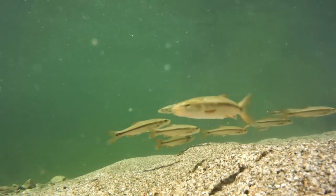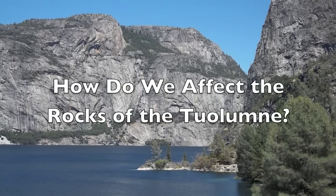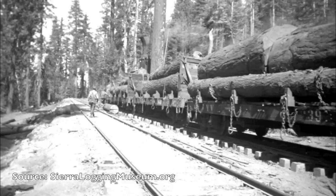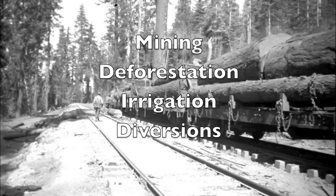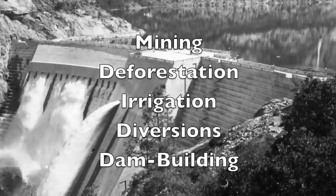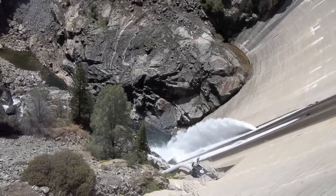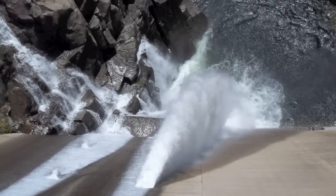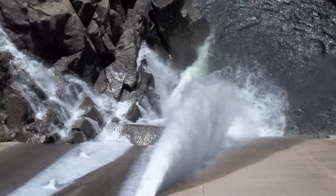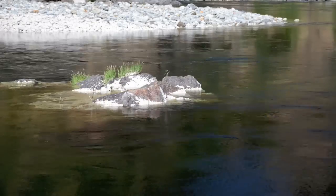How do we affect the rocks of the Tuolumne? After a century and a half of mining, deforestation, irrigation, diversions, dam building, and other land uses, nearly every region of the Tuolumne watershed has been drastically impacted by human activities. The construction of large dams has decreased sediment supply downstream and altered the natural flow patterns needed to maintain the river's form, thus decreasing the availability of habitat for native species.